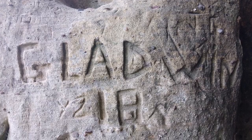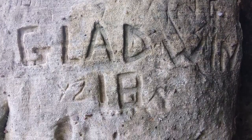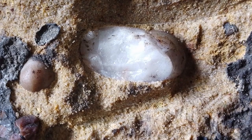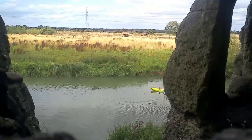This appears to be Elder Futhark runes, while this is the Christian Chi-Rho symbol. This engraving seems to have originally been from 1918, but has been modified recently. There was also a splendid crystal embedded in the wall here.